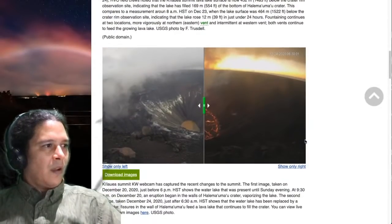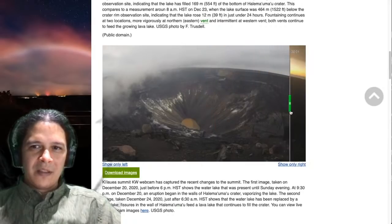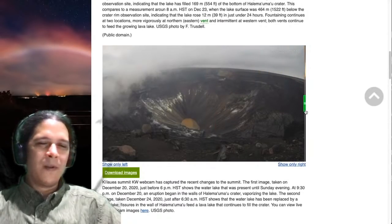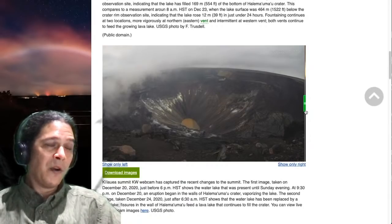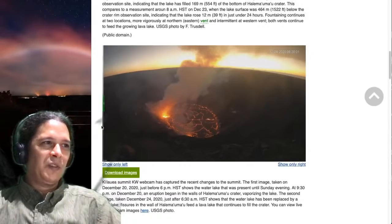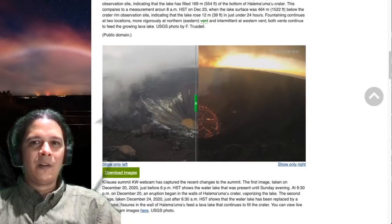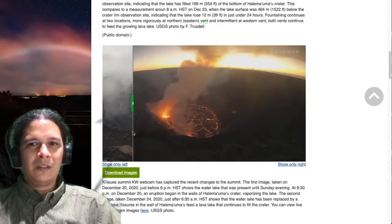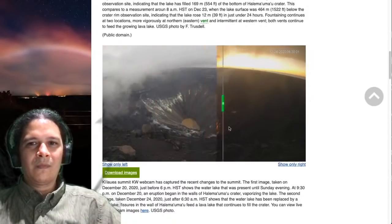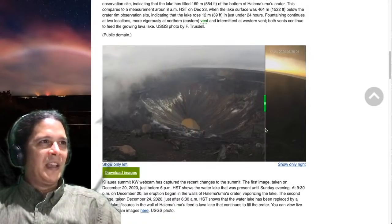So this is a nice image that the USGS just put up with a little slider, right? You can slide it to the right and see what the webcam image looked like when it was pointing at the lake of water. And we'll slide it to the left, and we can see a more recent view of a lava lake filling that pit. Water, lava, water, lava, right? So fascinating.